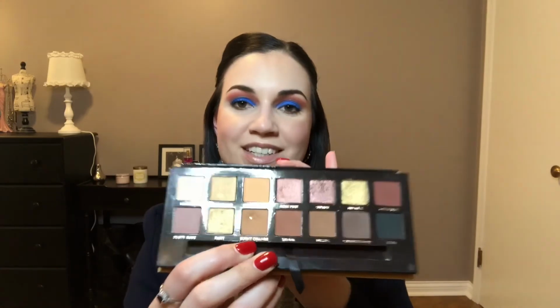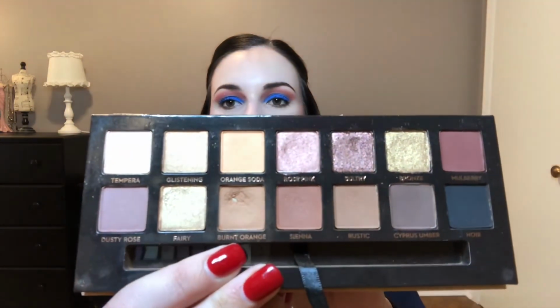Last up is my most recent pan, and that is in the Anastasia Soft Glam palette. And I hit pan on Burnt Orange, which again is a warm brown shade. Not the most exciting thing you've ever seen, but clearly I'm seeing a theme here of the types of eyeshadows that I hit pan on, the ones that are neutral browns that I can do every day, or the crease shades, the brow bone setting shades, you know. That's just how it is.